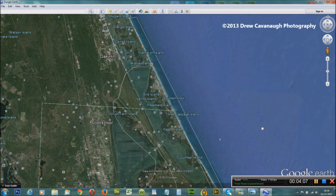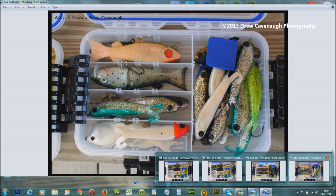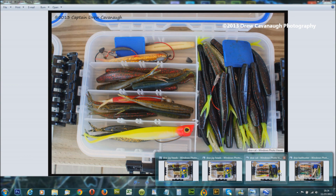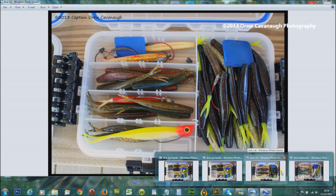Early morning charters, we've been throwing a lot of the DOA stuff. I'm a big fan of the DOA bait busters. I like the black and white, the red and white mullet pattern, shallow runner bait busters for topwater lures. You can't go wrong with the cows. Typically, these are great for sight fishing, throwing at an individual fish.